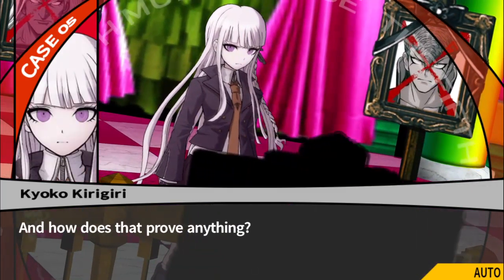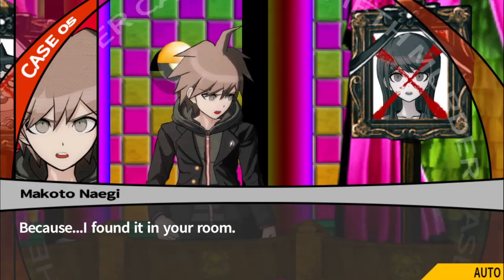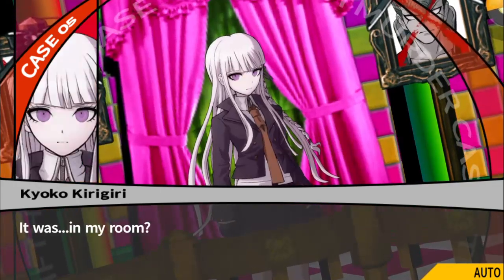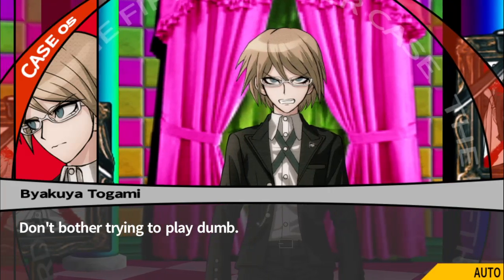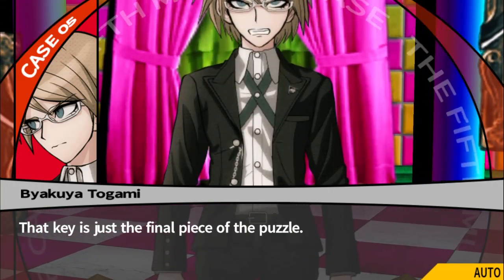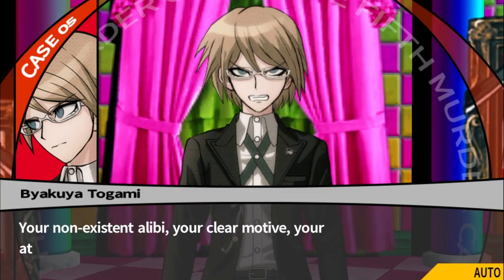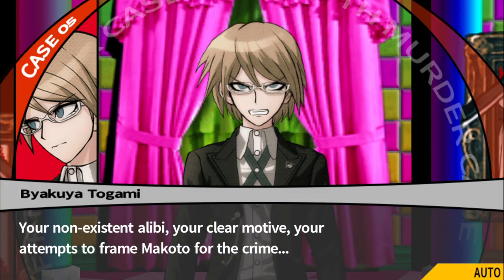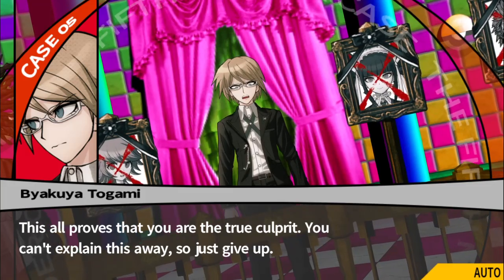And how does that prove anything? Because I found it in your room. It was in my room? Don't bother trying to play dumb. That key is just the final piece of the puzzle. Your non-existent alibi, your clear motive, your attempts to frame Makoto for the crime. This all proves that you are the true culprit.